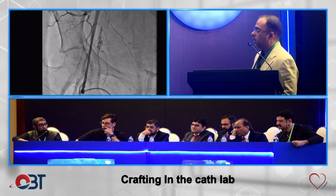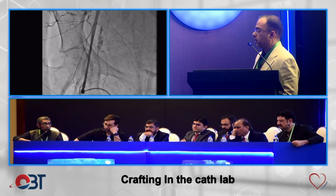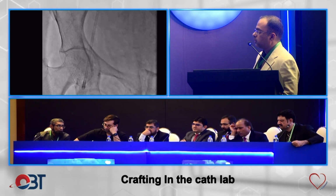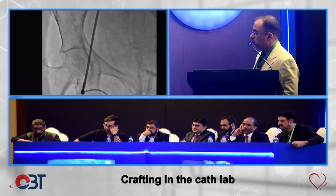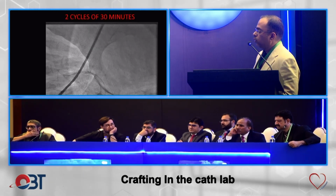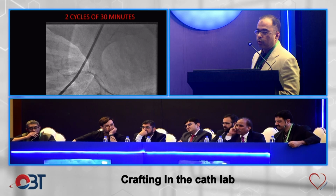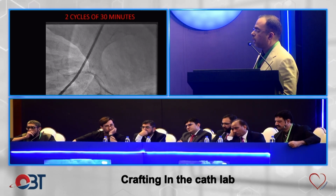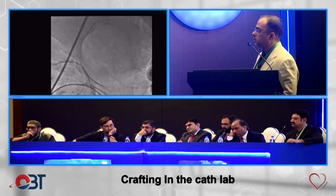check the access site, and you can appreciate there is a needle stick injury, which can happen in any center by any fellow. The prick was a little higher than the usual position, so the inferior epigastric artery was perforated, and there is a type 3 extravasation. We did manual compression for 30 minutes, 2 cycles, up to 1 hour. But when we released it, the extravasation persisted.